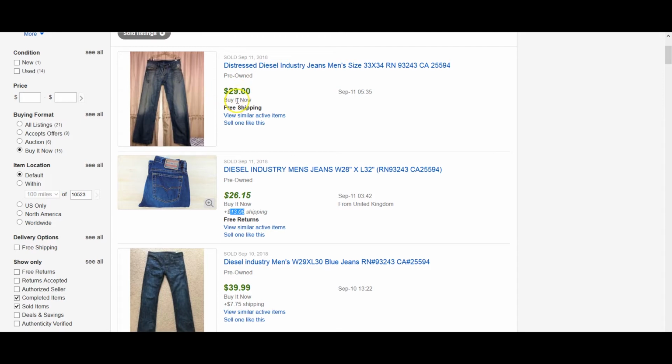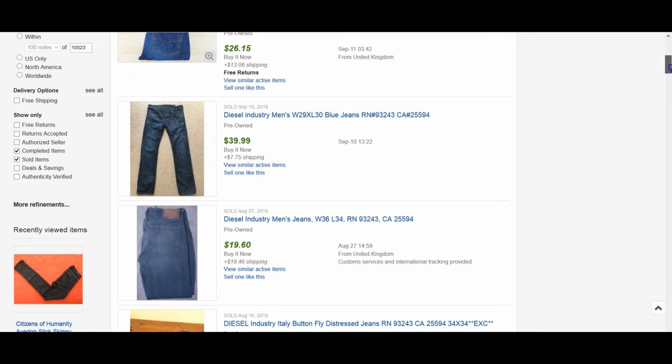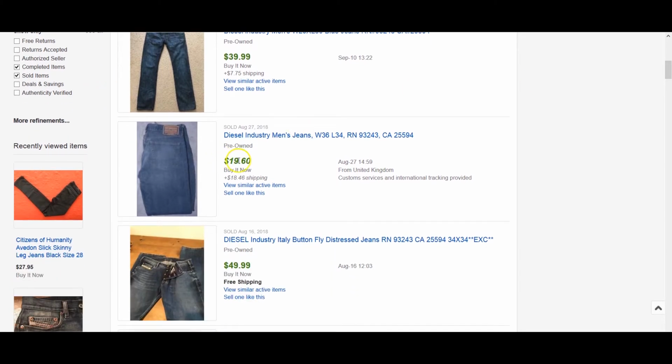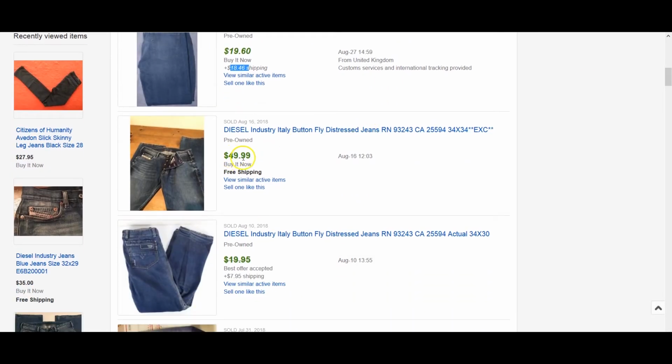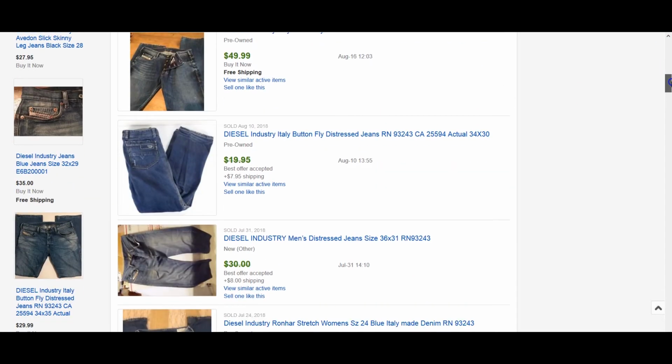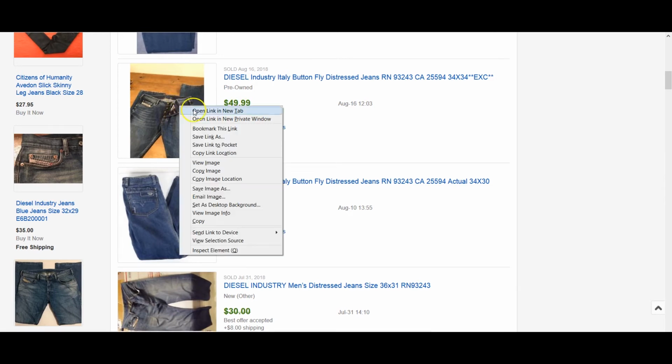This one was $29. They offered free shipping, so I'm just trying to get a sense of what I could price these for. This one sold for $19.60, but they had $18.46 in shipping. This one sold for almost $50, but they have free shipping. Alright, let me check out this one right here.